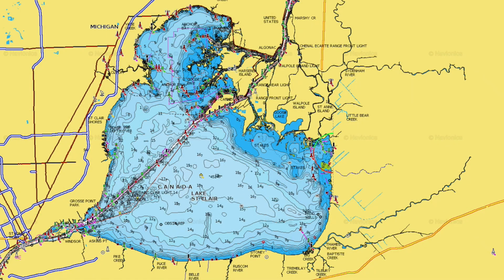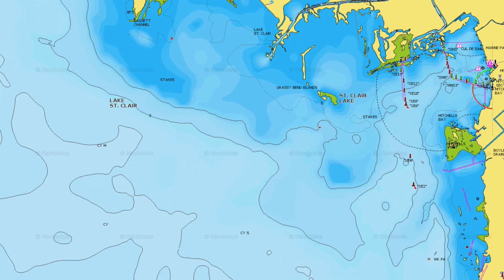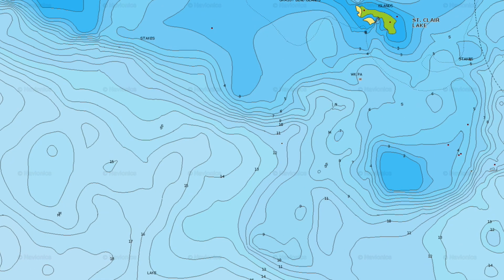So, Lake St. Clair, it's a big circle. It's a huge lake. You can get in the middle of it and you can't see the bank on either side. But the one thing about Lake St. Clair is it really doesn't have a lot of features. The bank just kind of tapers down, and then there's one big river that runs down the middle of it.